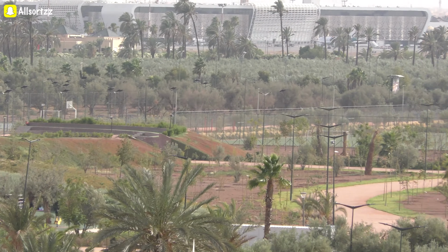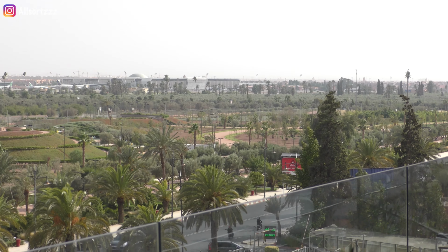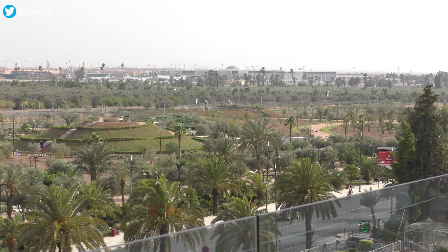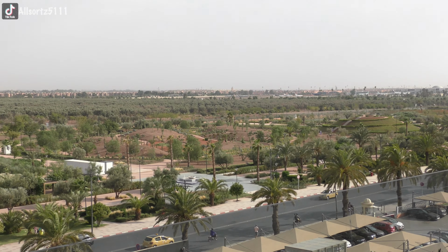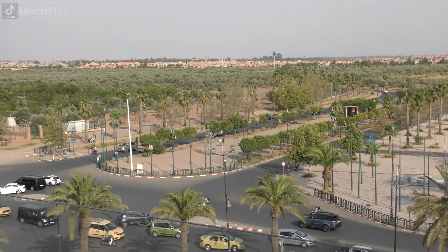The reason why it's not that big is because during the day it's really hot here. A lot of people only come out after maybe about 8:30, 9 o'clock. That's the best time and it gets really busy here as well. But yeah, that's an update of the Menara Mall. I'm going to end this video right here.